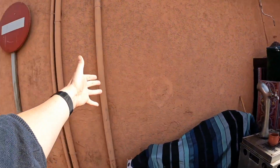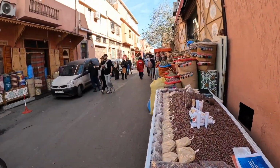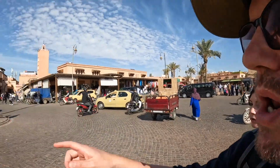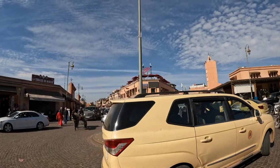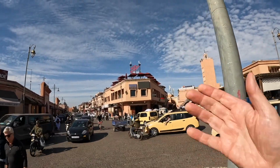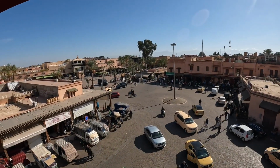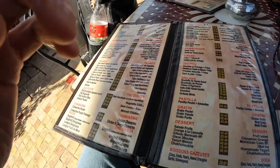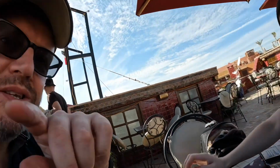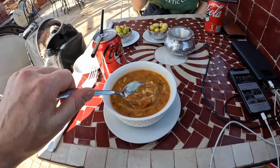Look how good it looks. Spices, fabrics, all the nuts. We're going to go up to that rooftop cafe. Yeah, I know, this is ridiculous, with its fake storks on the top. Yeah, I made it to the top. I think I will go for a hamburger. No, I'm going to go for chicken kebab type things.